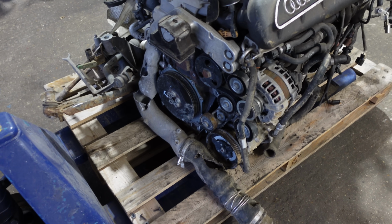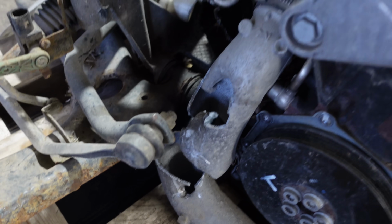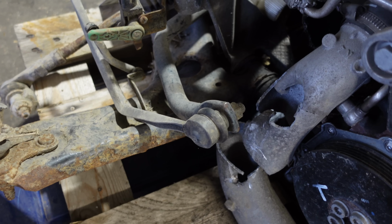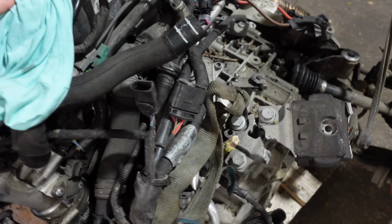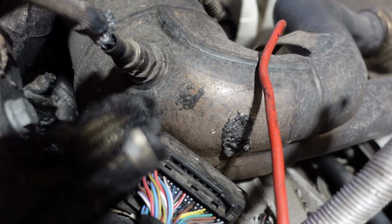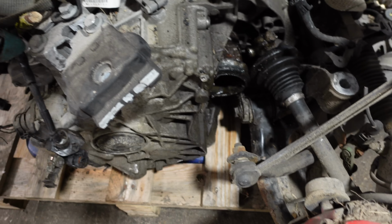So nothing on this is even guaranteed. We have loads of damage, intake pipes, boost pipes, turbo inlet pipes, all damaged. Subframe, I don't know if is any good. Wishbone's definitely not. Cracked rocker cover as well. Oil cap missing. We got loom damage. We got fire damage possibly on the downpipe. I don't know. We got wiring loom damage as well.